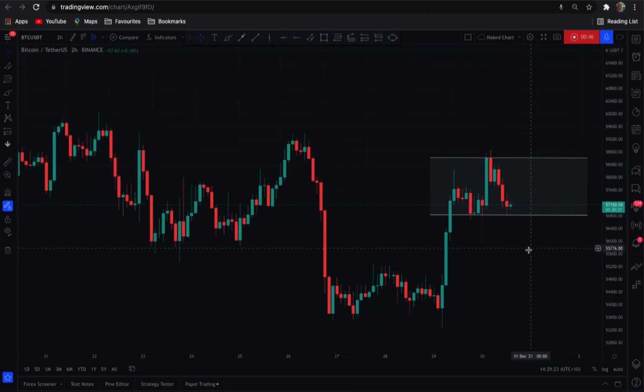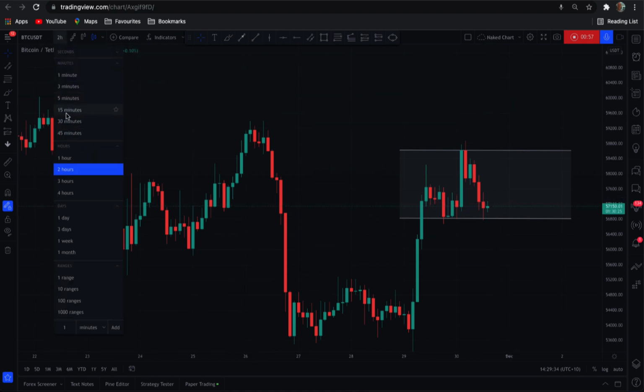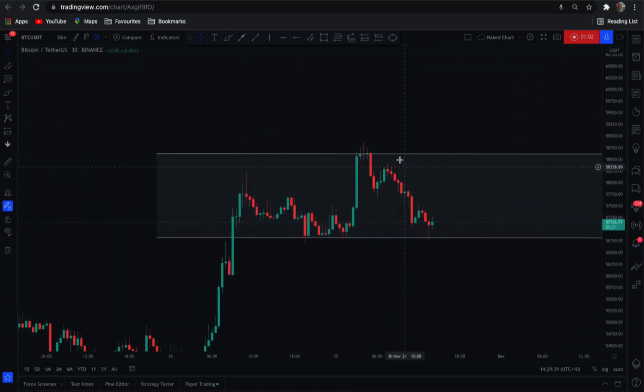All right, so at the moment, there's no real setup presenting itself, but if we do get a little bit of traction here and we break this range on the lower time frame, if we go down to say a 30-minute chart, I'd like to see perhaps this range cracked on the 30-minute, retest and fail here and a setup. Then I would look to trade this range to the upside.